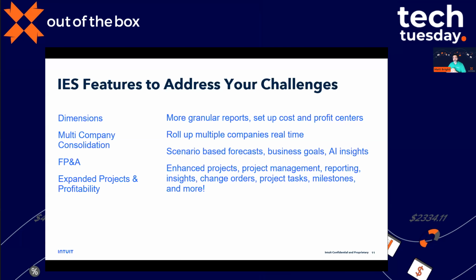Scenario-based planning for your financial planning and analysis. Hey, what if my revenue goes up a few percent? What if my expenses go up a few percent? Being able to understand that, instead of just saying, hey, if this year turns out like next year, you can actually do some puts and takes, which is pretty exciting, as well as set those goals and then have the software track it for you.